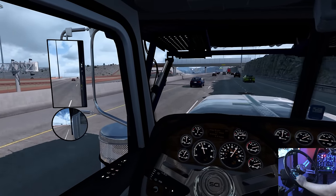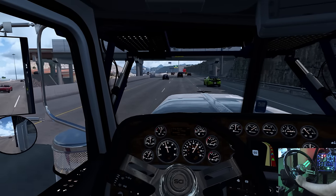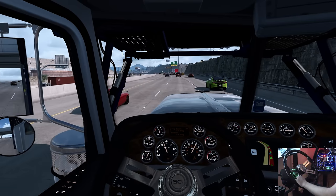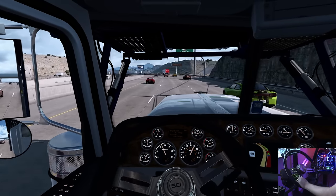In this general area, love Jazzy Cat mods, of course. That's what we're using here for all the traffic, all the cars you're seeing on the road. The density is by CIP, C-I-P.